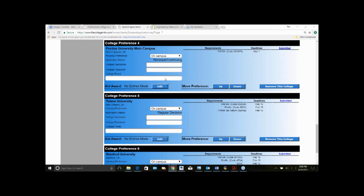The only reason to have a FAFSA username and password is to sign the FAFSA. All right. So we will be getting those for you. If you want to get those yourself, I can understand that, but I'd like to advise against it, because I've seen too many times that it creates too much confusion. Right?